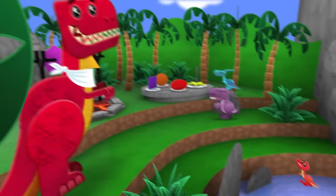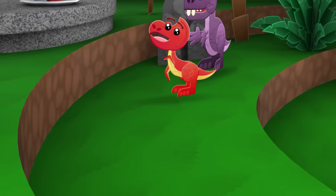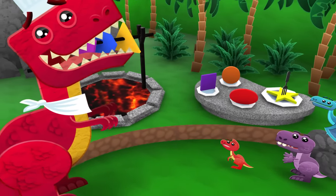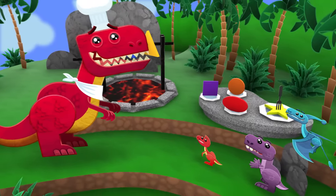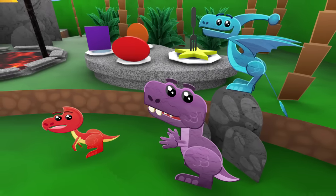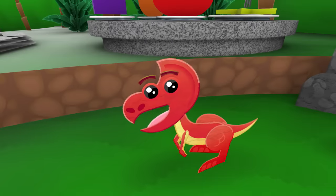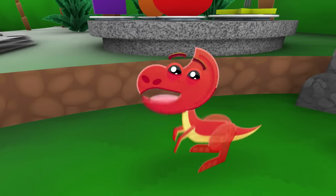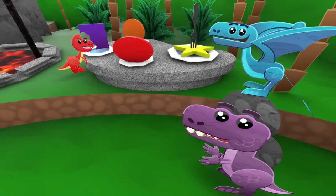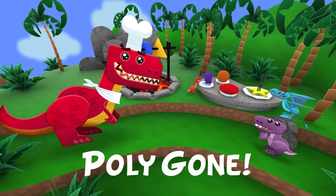Uncle T-Rex! Hey guys, what are you doing? I'm cooking up shapes for lunch. So tasty. Well, that sounds silly. Shapes for lunch? I never heard of shapes for lunch. Shapes for lunch? Yummy! Come on, guys. You've got to eat your shapes before they're all polygon.